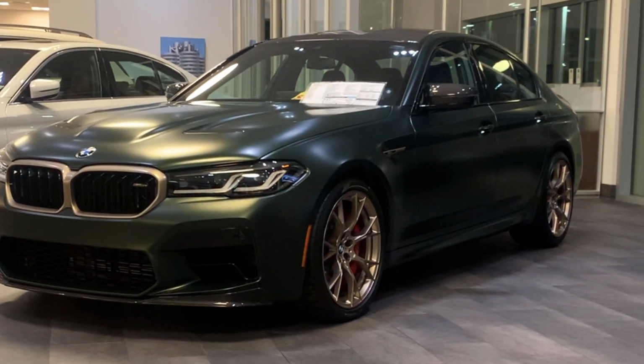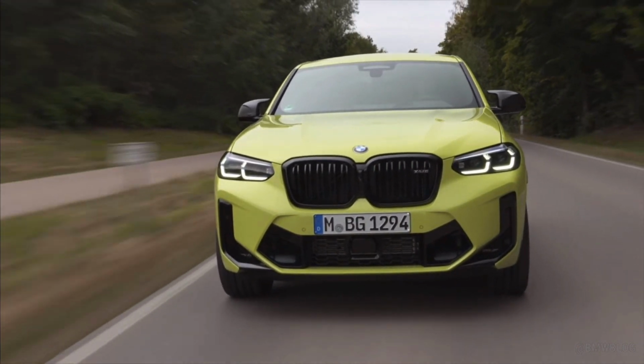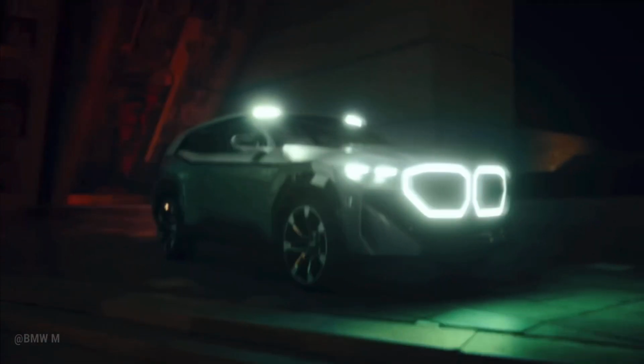The only sort of normal looking BMW nowadays is the BMW M5 CS, and speaking of which, I just filmed some videos for that yesterday on TikTok and Instagram. But when you have a very ugly automotive design and a very good power plant that performs very well, mash them both together, and with the brand new XM concept, that formula stays exactly the same.